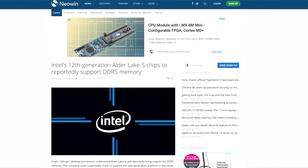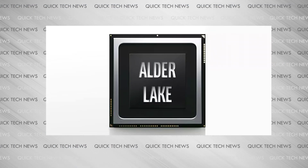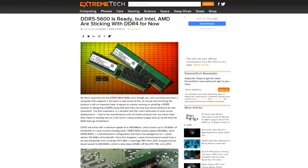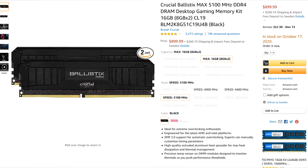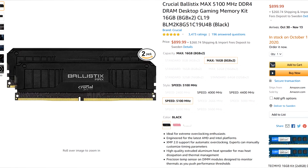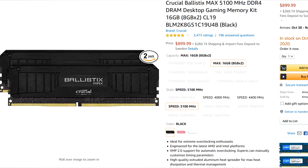Intel have said they will be supporting it in future processors, probably starting with their 12th generation Alder Lake, whilst AMD haven't officially embraced DDR5 yet. If you really want blistering fast speeds and you want it now, you can buy some off-specification DDR4 sticks that are 5100 MHz, and you could try overclocking those to get even more speed. Be warned though, you'll be paying $900 for 16GB, so probably not worth it.